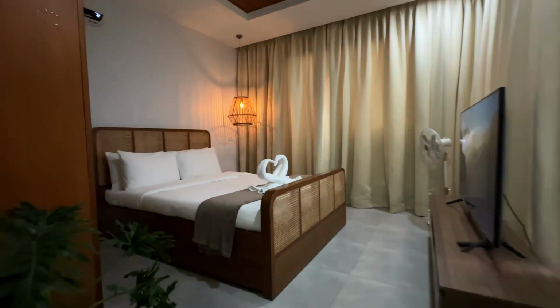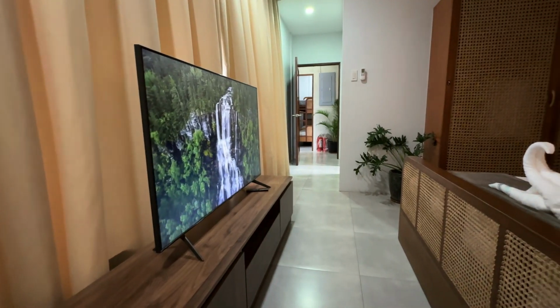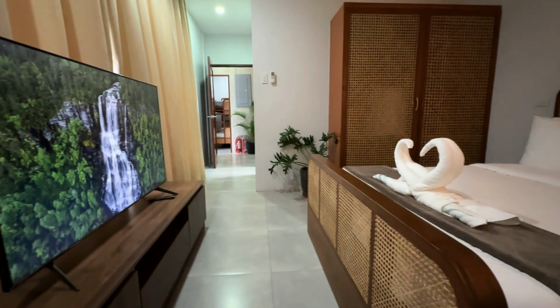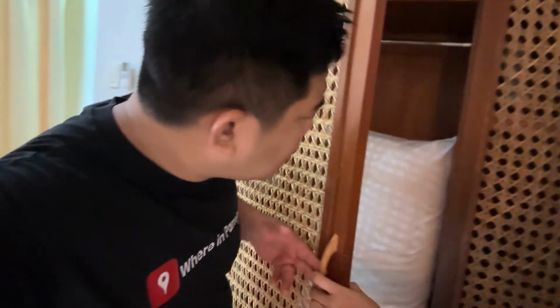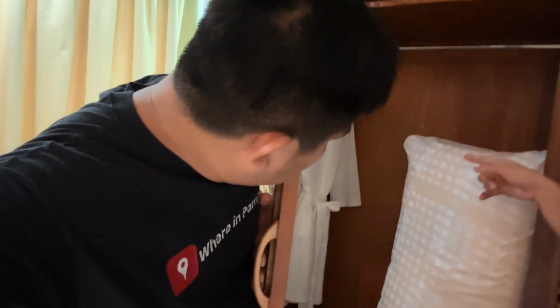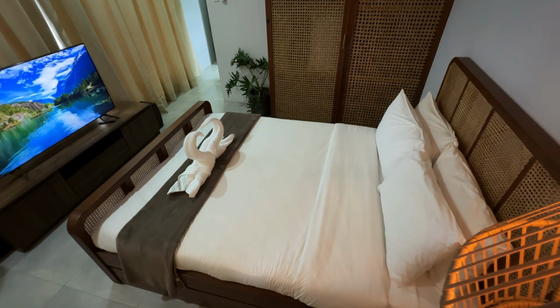Going to the master's bedroom. Ayan, may sarili siyang toilet and bath. Welcome! Ayan. Laki ng ano natin, no? Touchscreen TV, ang laki. Ganda ng mga ano nila, no? Mga cabinets nila. So this is where you place your clothes, guys. Additional pillows and everything. Okay, so labas naman tayo. Tingnan natin yung swimming pool area nila.